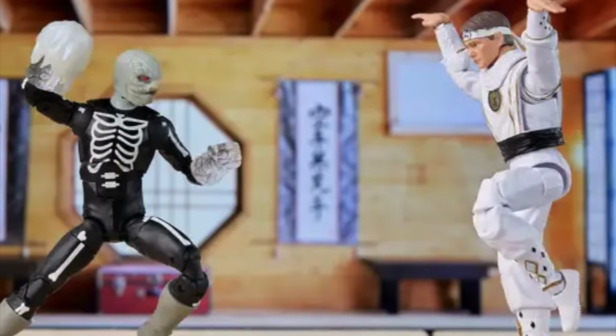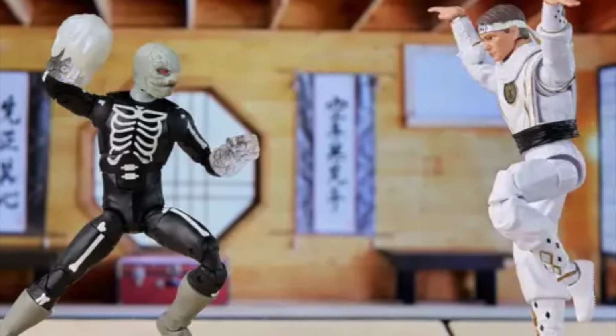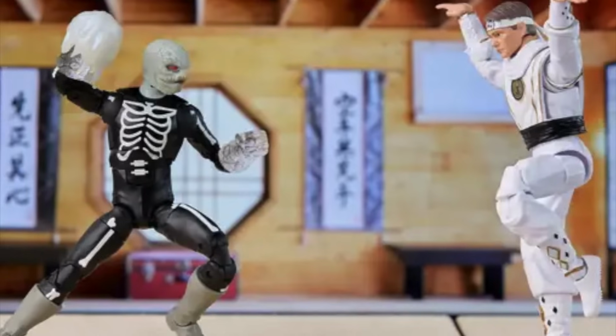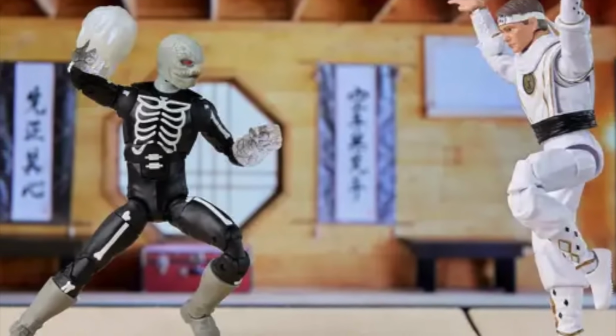These were the worst of the collaborations, because they weren't based off of anything. At least with TMNT in 2021, and with the Street Fighter in 2022, they were based off of pre-existing crossovers in media. This was not.